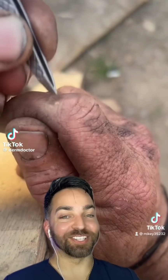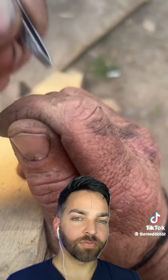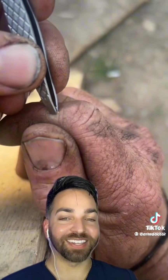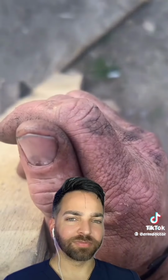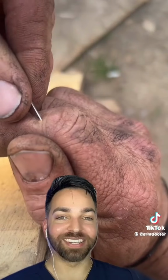Buckle up, because this looks like a good one. Well, looks like we're dealing with something that got stuck in the skin. I guess we'll find out what it is. Okay, let's try a different tactic.